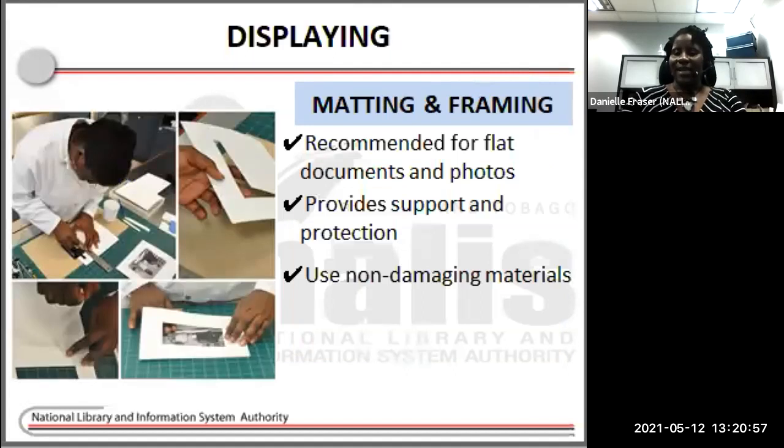One way of displaying your flat documents and photos would be to use matting and framing. Matting and framing is recommended for your flat documents and photographs because these options provide support and protection. You want to be sure to use materials that are non-damaging to collection items displayed in the mat and frame.